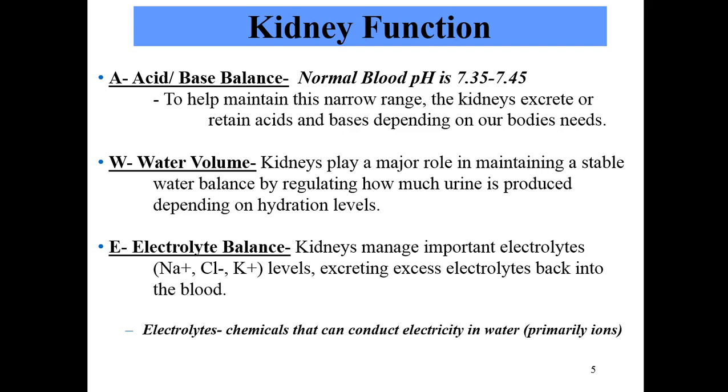So A stands for acid-base balance. And with acid and bases, we're talking about the pH scale, of course. And we want to remember that our normal blood pH is 7.35 to 7.45.